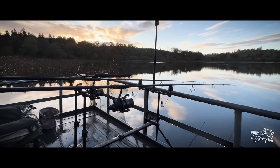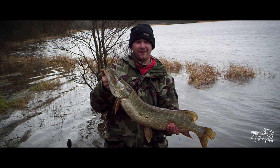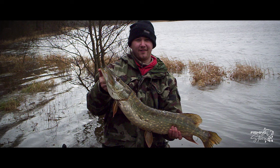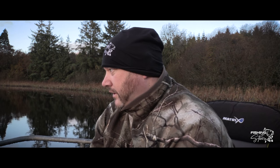I have fished this lake before, but it was about 20 years ago. A lot of work has been done around it. There are walkways and stuff that had to be put in around it, and there's a little coffee dock just been set up over here in the car park. So hopefully that coffee dock opens today, because I forgot my cooker and I could do with a coffee.